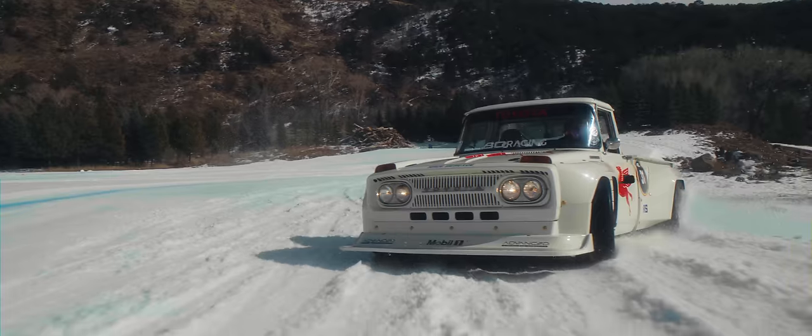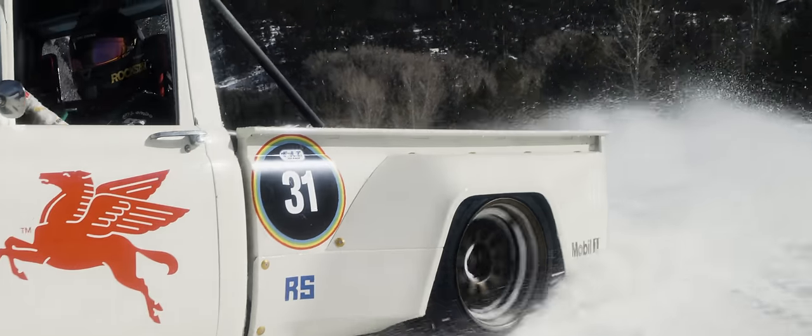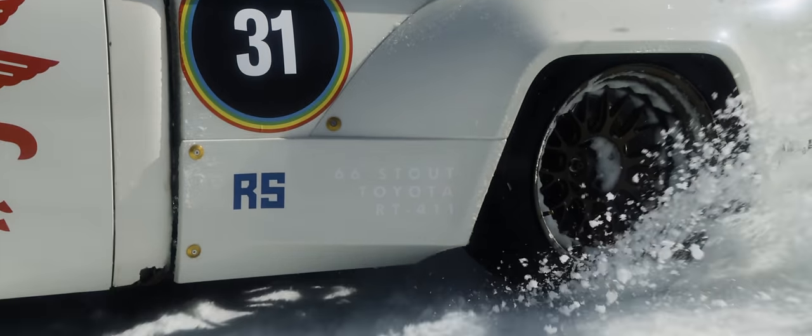I loved it. Now for my final drive, and something with a bit more lock than the GT1, because this classic Toyota truck belongs to pro drifter Ryan Turk. Here we go then.